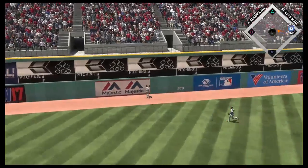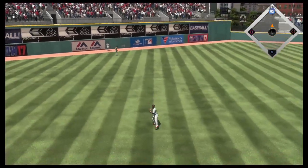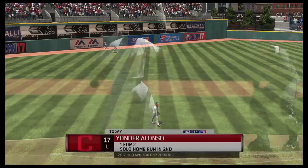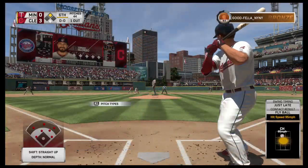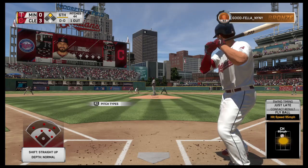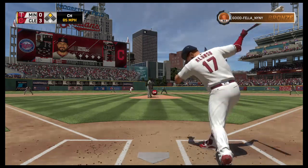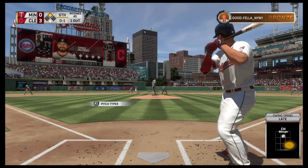Rosario racing back. He jumps, but he can't make the play. It's off the wall. And he's in there easily at second with a one-out double. Ready for another shot now. Yonder Alonso. 1 for 2 in the ballgame thus far. First pitch hacking here, and that's the first strike.